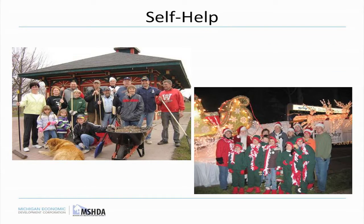And it is a self-help organization. This means the people of the community pull themselves up by their bootstraps. They're the ones that do the work for the program. So you can see in this slide, even the big old golden retriever should be helping out the community.